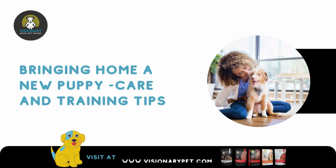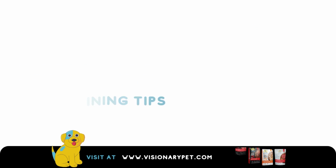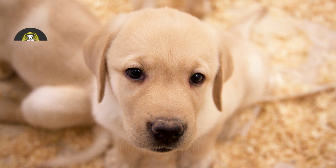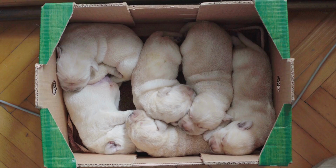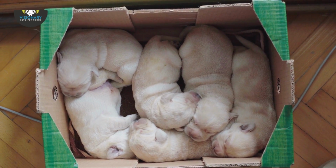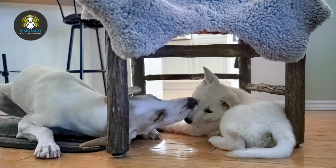Bringing home a new puppy: care and training tips. Getting a new puppy is a hugely exciting time. Welcoming your new, furry family member into your home is step one of your life as an owner. Let's look at some top tips for introducing your new pet to its new home. You'll also find advice on introducing your new puppy to children and existing dogs.